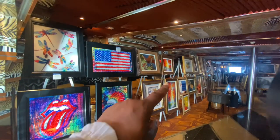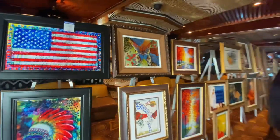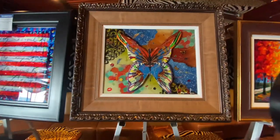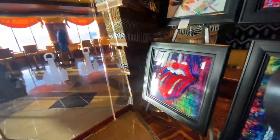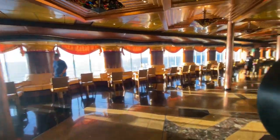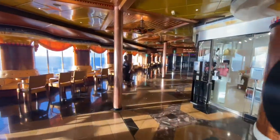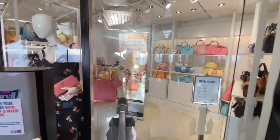Oh, look at that butterfly. Okay, I'm gonna sneak in here. Look at that. Ooh, I love it. That's pretty dope too. Okay, so enough of that, but I think that's where the nightclub is. Then you have the actual guest store in here.